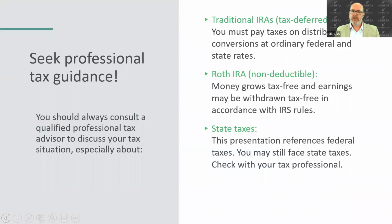For now, there's one other important point we need to make going forward. Everyone's tax situation is different. So you should always consult a qualified tax advisor to discuss your specific tax situation, especially about these topics that you see on the right hand of the screen. Traditional IRAs: you have to pay taxes on the distributions, or if you do conversions, at ordinary federal and state rates. Roth IRAs: money grows tax-free, and earnings may be withdrawn tax-free in accordance with IRS rules. And then there are state taxes. This presentation refers a lot to federal taxes. You still have state tax consequences as well. So make sure you check with your tax professional.